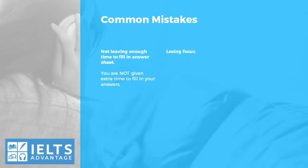Losing focus. Reading and focusing is very difficult to do for a whole hour, especially in a foreign language. Even when I'm reading a book, after 1 hour, it's very, very difficult to focus compared to when I first started reading the book an hour before. And this is especially difficult if it's in a language that's not your own.